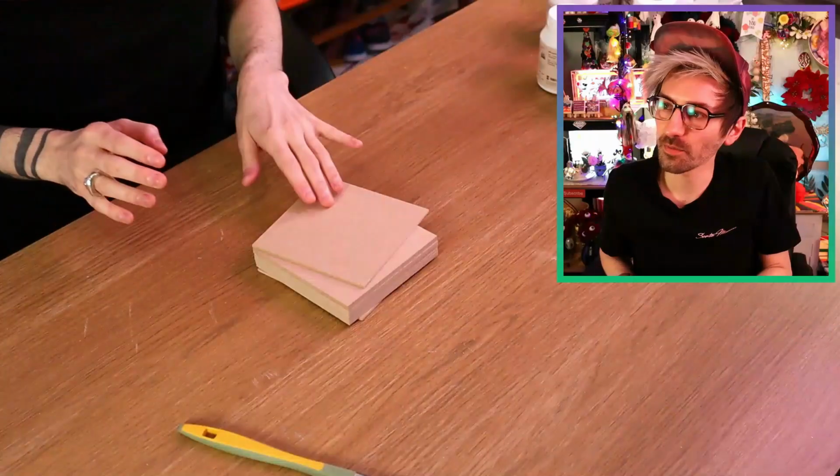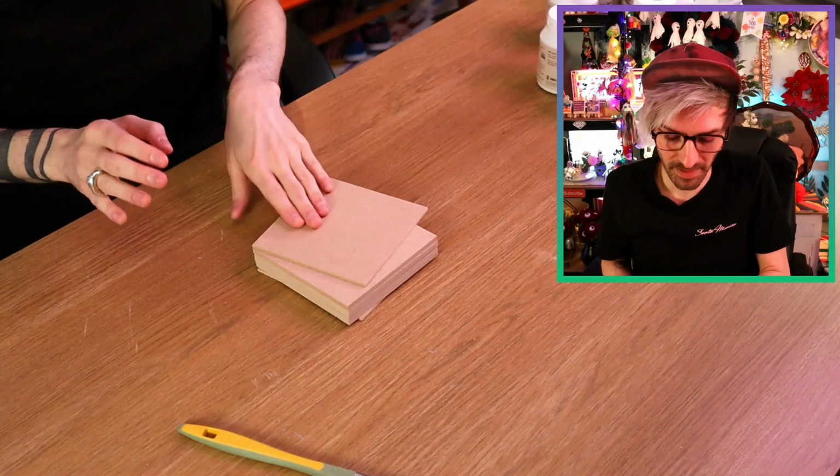Now these paints aren't a regular kind of acrylic paint or anything like that, so you don't really use them on paper. It's more for furniture. That's what I've kind of read before this video, because I did do a little bit of research. So I'm going to be doing some swatches on some little pieces of MDF.